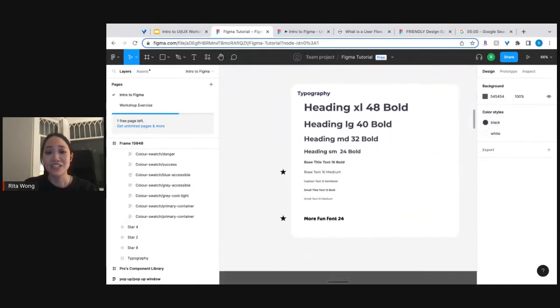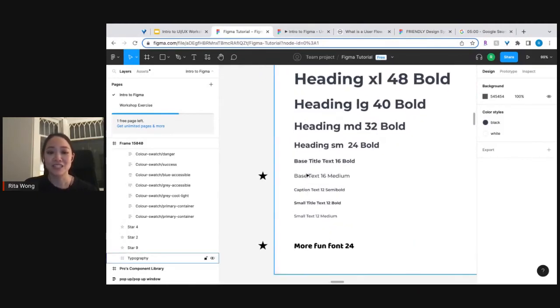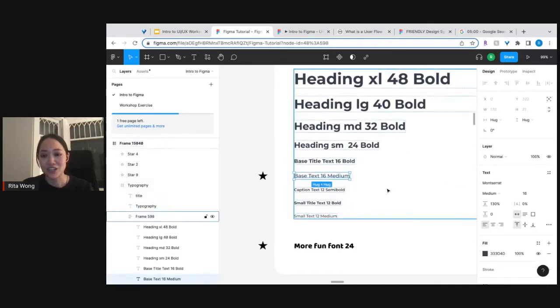I'm actually going to do the same thing with text. It works the same way. So I'm just going to capture these 2 texts that I have with the star next to it. 16-point text is the recommended size for web viewing, for legibility and reading. So it's a good standard to go by. When you click on the text, just make sure that the text properties here on the right is correct, is what you want.